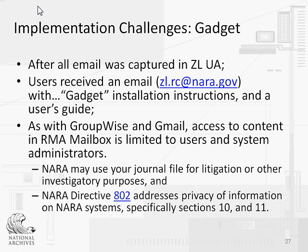What I want to say here is that currently, as with GroupWise and Gmail, everybody's RMA mailbox is limited to each user. So right now we don't have departmental access, where everybody in the same department has access to all the email stored in the RMA. We're still determining the logistics to deal with that. We have a lot of users who are very specific about who may and may not see their email. This is a challenge of Capstone, and you need to be aware of it.